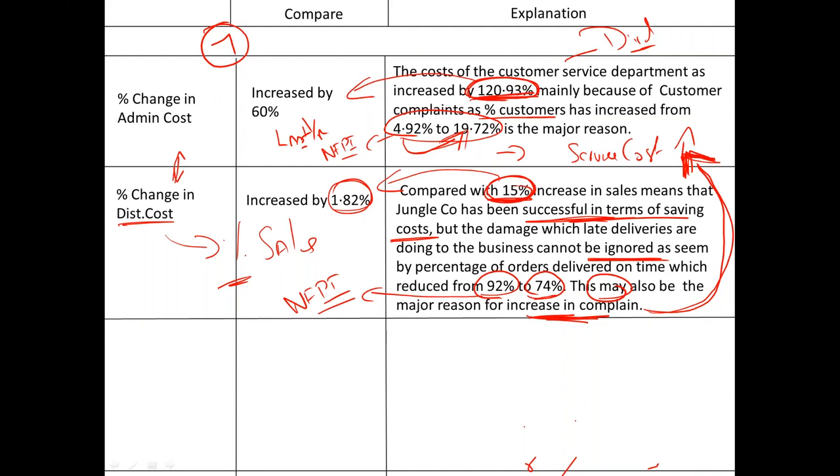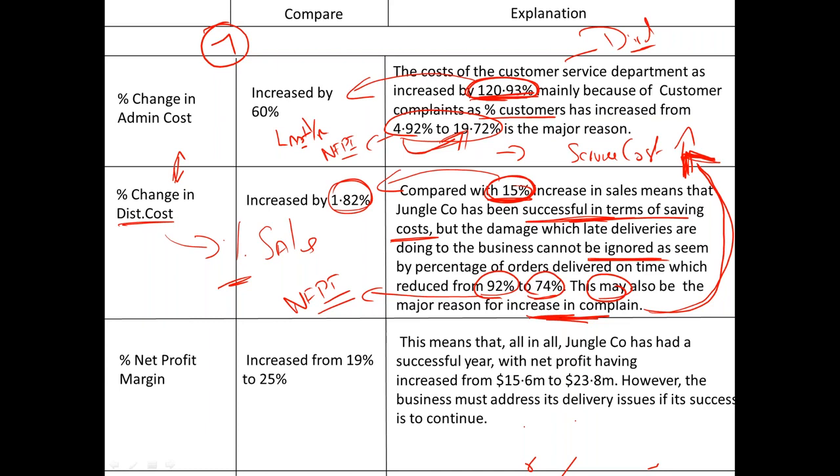The last is net profit margin. Nothing to comment on much, because this is the last thing. Net profit margin has increased from 19 to 25, and this is good, successful for the company. But the critical issue to resolve is the delivery issue that the company needs to handle. Other than that, in my entire answer I have given you the entire explanation by linking with the scenario, linking financials with non-financials. And this is the best part that you need to learn. I hope this small effort for you people would be worth it.